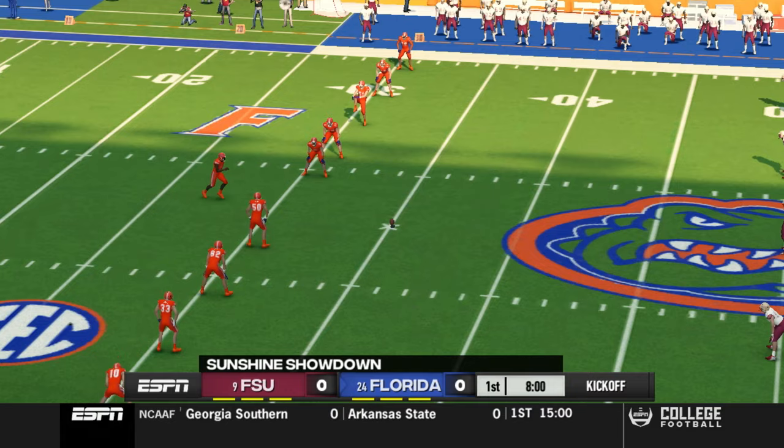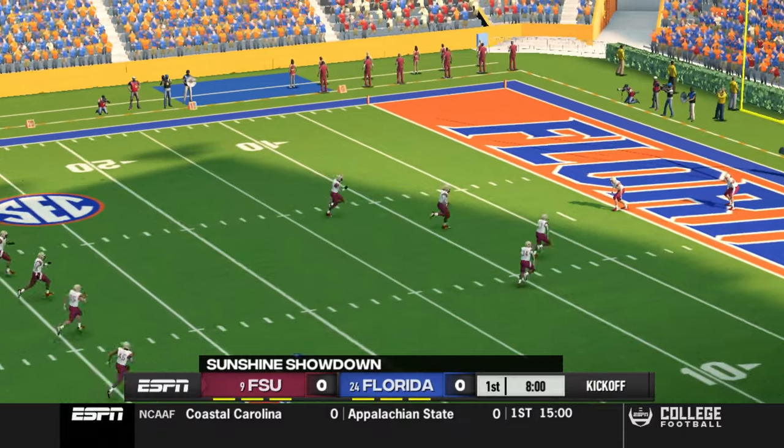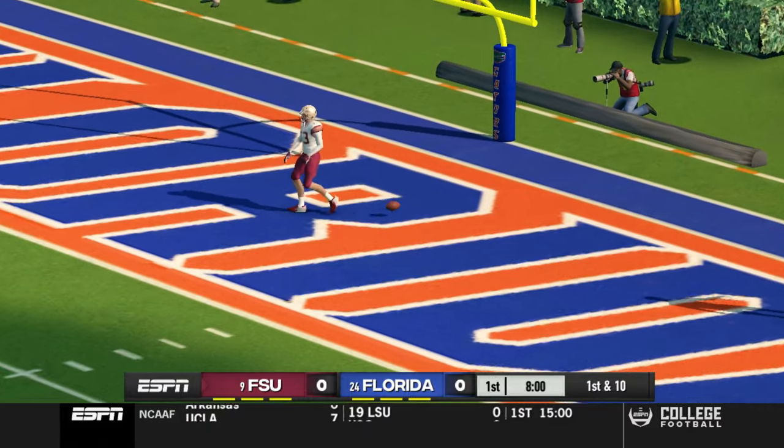The ball set, and he looks ready to kick this one deep to open up the ball game. Here we go, folks. This one's going to be down in the end zone for a touchback.